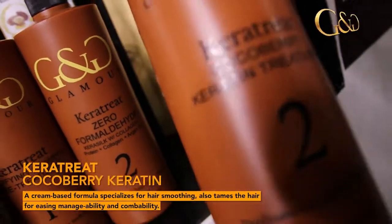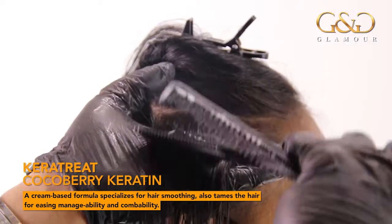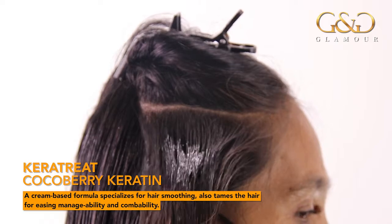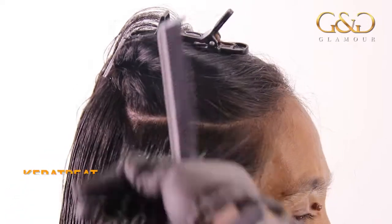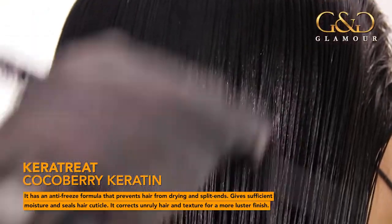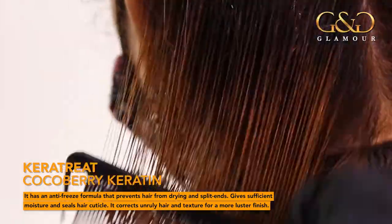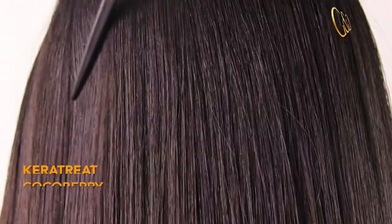While Cocoberry Keratin is a cream-based formula that specializes in hair smoothing, it also tames the hair for easy manageability and combability. It has an anti-frizz formula that prevents hair from drying and split ends, gives additional moisture, and seals the hair cuticle. It corrects unruly hair and texture for a smoother and lustrous finish.